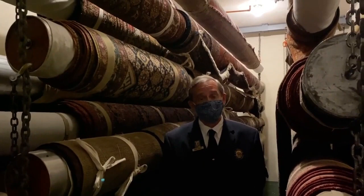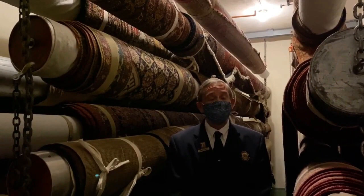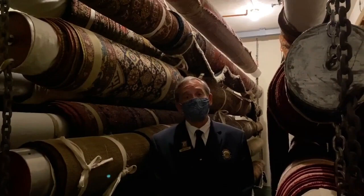Mr. Hearst collected many things, and carpets and rugs were no exception. He had carpets from Persia, which is modern-day Iran today, Kerman, Tabriz, Meshed, and he also had carpets from India, Turkey, and China. One of the largest rugs we have on display today is in the second floor in the library. It is 22 feet by 35 feet.